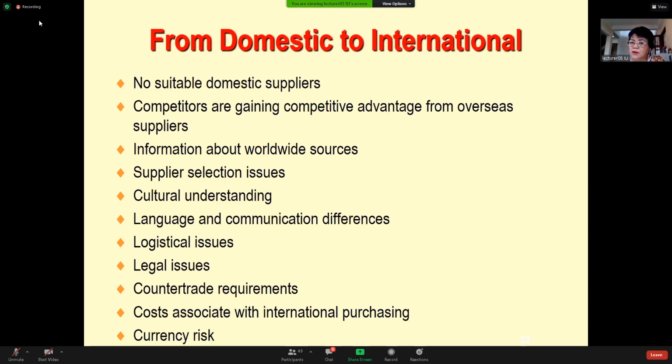If we have information about worldwide sources, why not? If we know some foreign supplier can supply a better product with a cheaper price, why not open from domestic to international? If we can have a supplier that can help us solve the problem, they can help us solve the issue that we currently have, why not? Control, understanding, language, communication differences, etc. Those are something that we have as benefit and we have as barrier when we open from domestic to international purchasing.